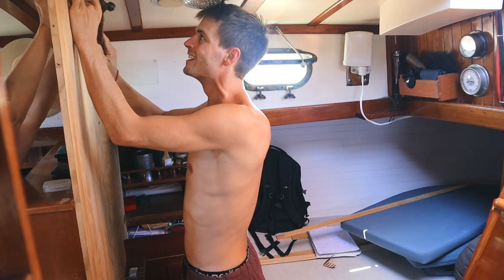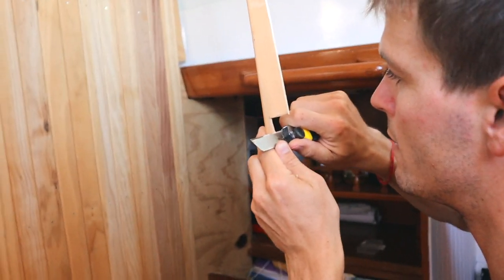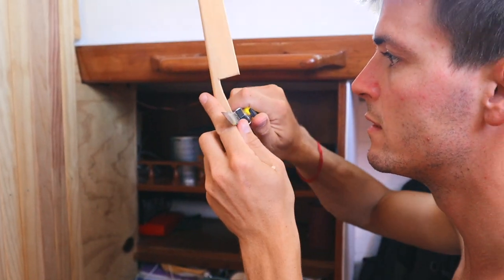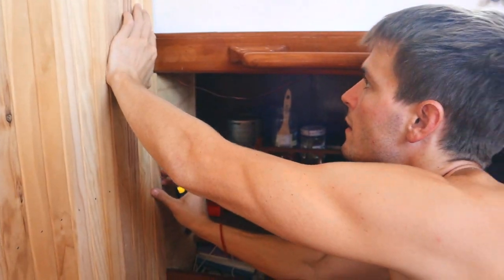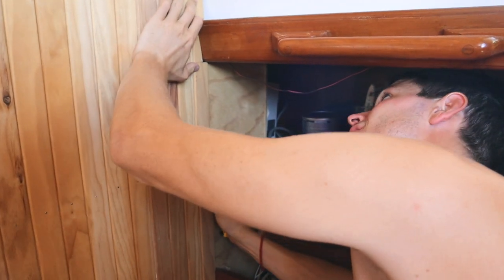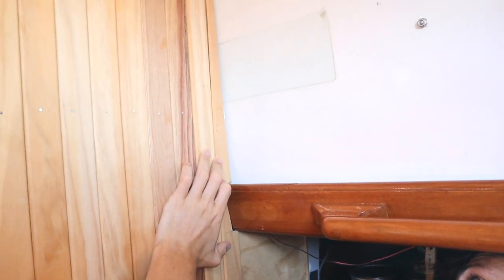But we were just saying, if we don't do it now, then when are we going to do it? Because soon there's going to be other things that are way more of a priority, just more safety based things. I'm just shaving down this edge piece just to get it to fit. Almost. It's a bit of an awkward shape.